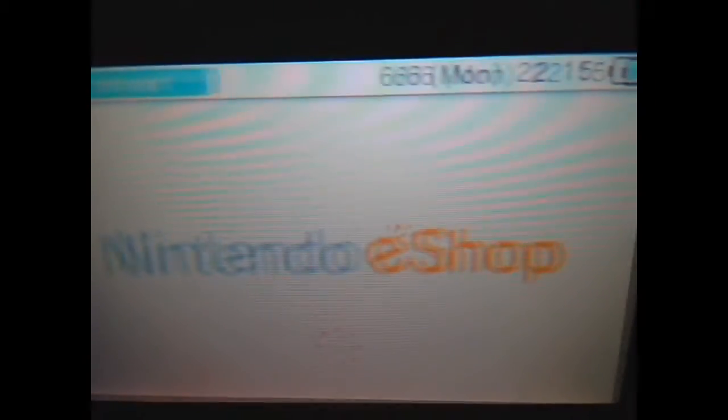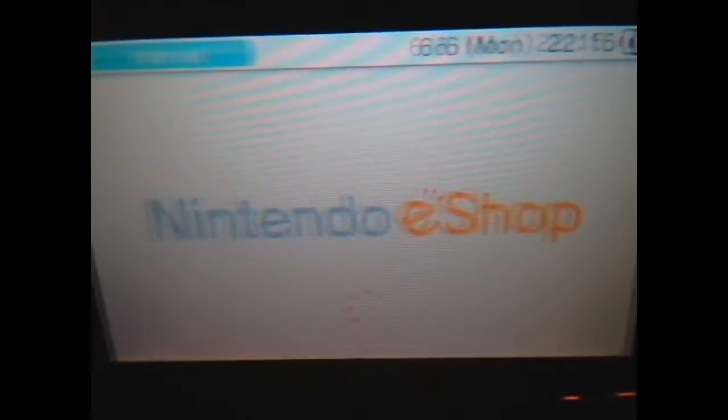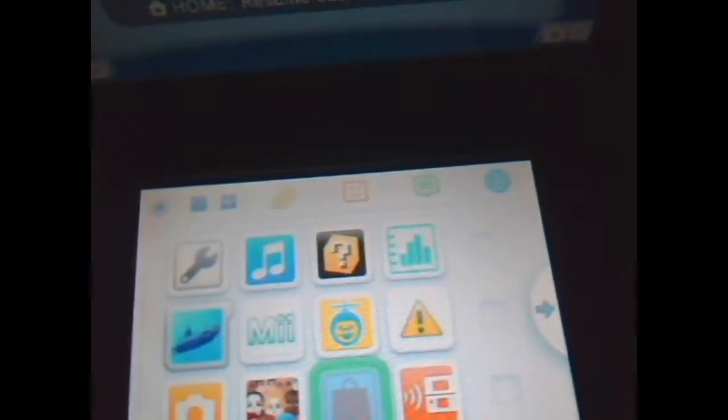And yes, excuse the horrible webcam quality. I do not get higher than 240p on this. Very nice, Nintendo. Very nice. Oh, Nintendo, until Nintendo decides to fix that, which will probably be in a few minutes or so.